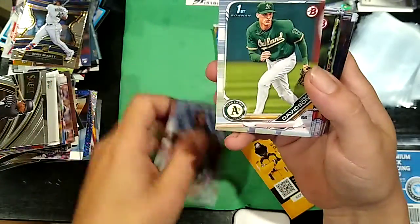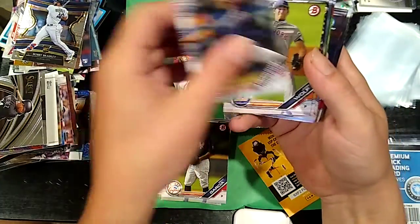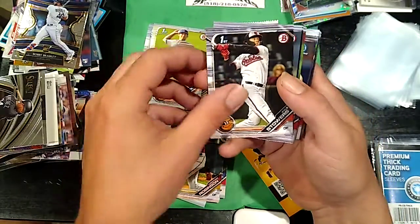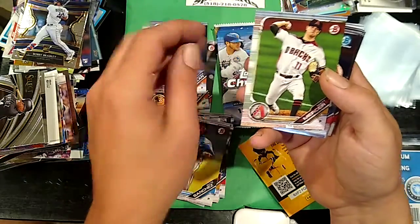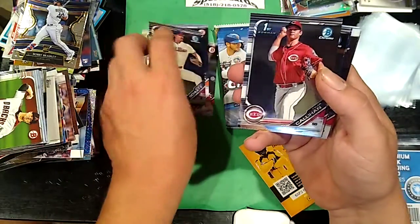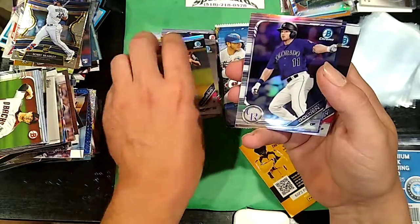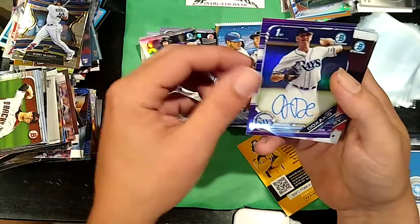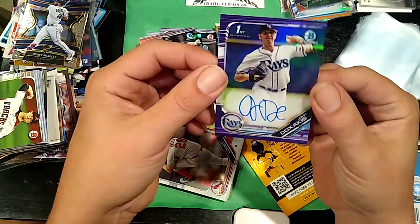Siegler, Davidson, Devi, Gunner, Josh Wolf, Kyle Stowers, 6'2", Matthew Allen, chromes of Anthony Schultz, Callahan, Ethan Hankins, Refractor, and Casey Golden Refractor. Hey, we got a purple auto of John Doaxis for the Rays, numbered to 250.